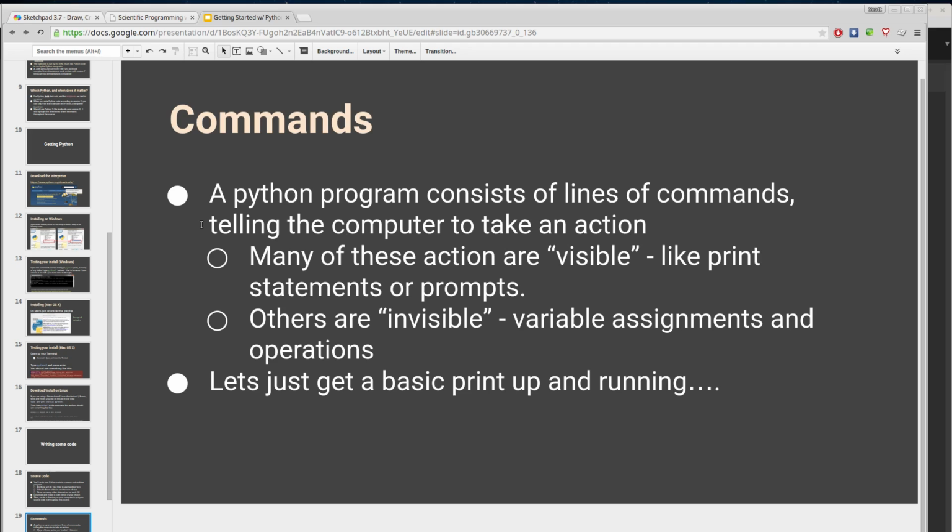So a Python program, and we've already seen a little example of this with the square root program, just consists of a list of commands telling the computer to take some action. Some of these actions are visible, so when they're executing, a print statement will actually print something to the screen, and you'll see it happen. You'll see it on the command prompt or on the terminal.